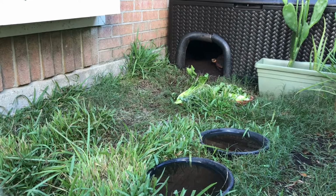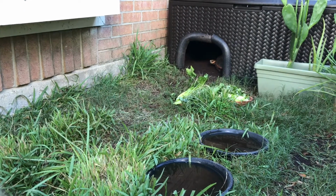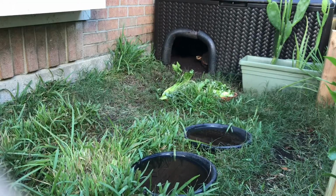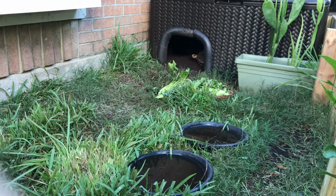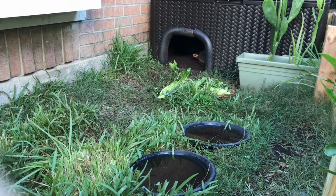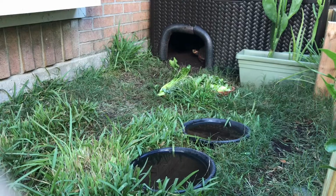I'm going to go back inside and get the earthworms for the box turtle, and I'll pick this back up whenever I get back out here and see if they're out and munching down on some of their dinner.